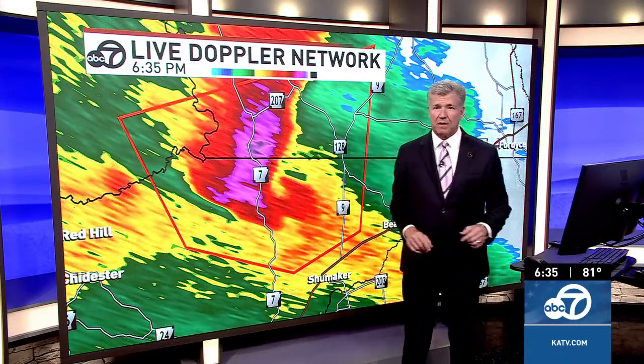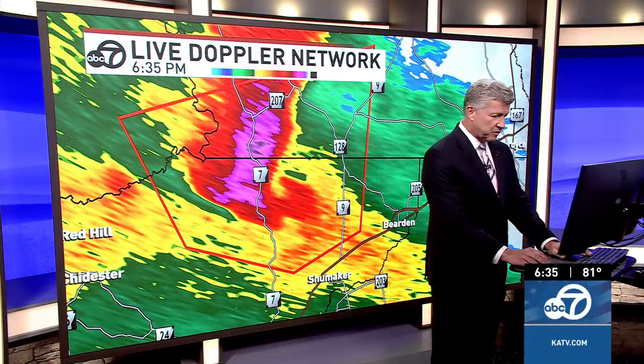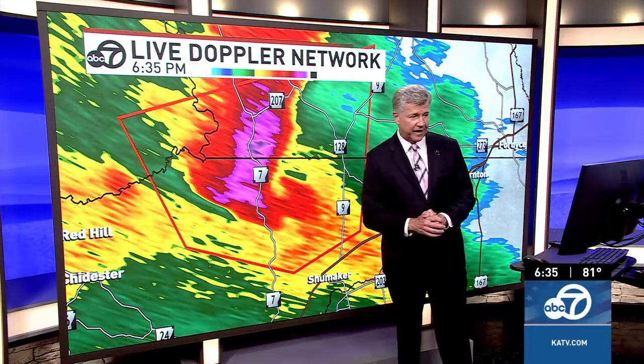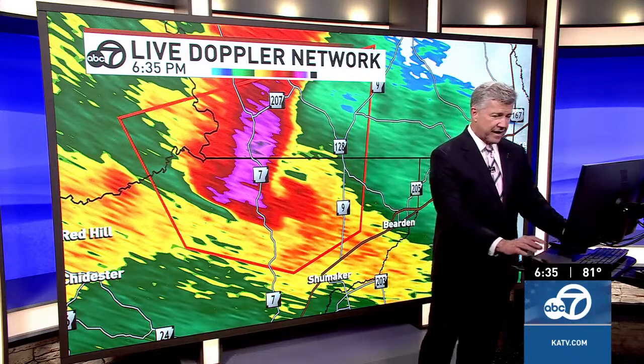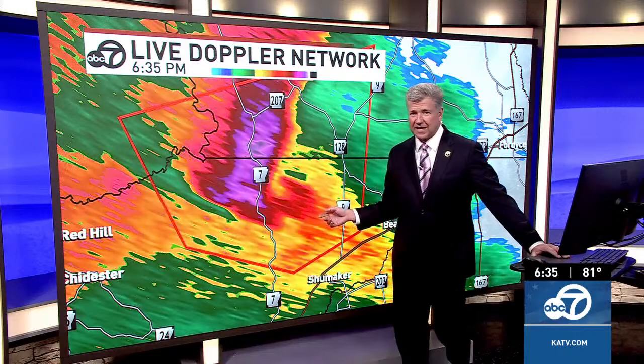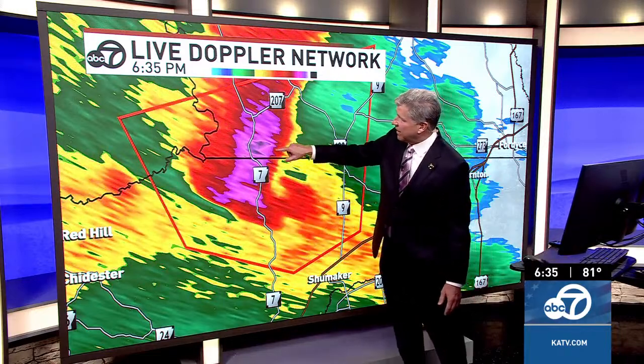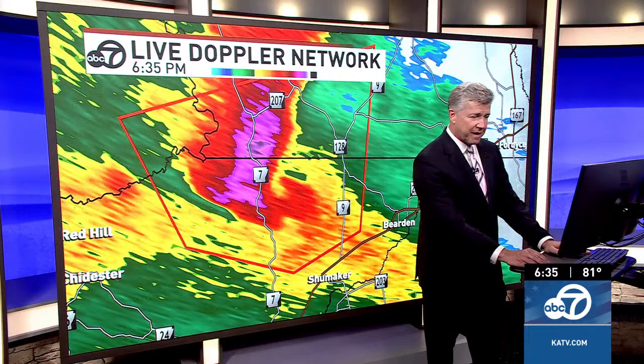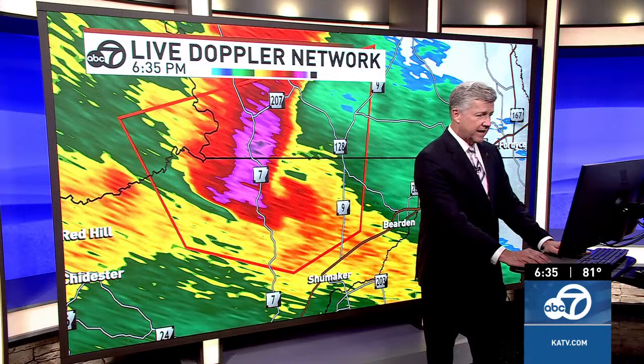So this is the system that'll be moving in. The Weather Service will be looking at this. We will get you back to programming as quickly as possible, but we're not going to abandon this storm as it continues to move up into an area which eventually would take it into a more populated area up around Stamps. Still looking at power outage numbers, still 18 in Ouachita County, still 20 in Nevada County.